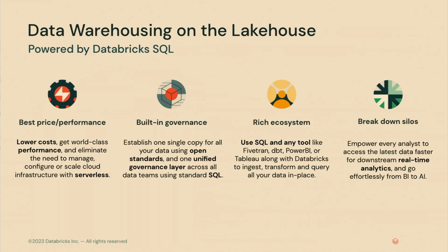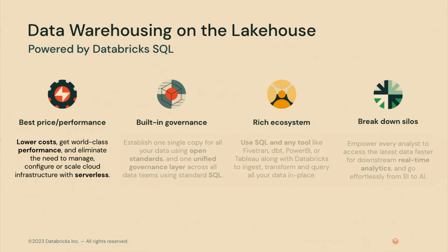Now, when it comes to the warehouse, you've got these 3 or 4 pillars that really matter, right? You want really good price performance. You want built-in governance. This comes through Unity Catalog. You want a rich ecosystem to connect to other tools, like perhaps Fivetran or dbt to get your data into the Lakehouse, or you might be connecting with Tableau or Power BI to do some analytics or BI. And lastly, you don't want to do this in silos. And so data warehousing on the Lakehouse kind of gives you all these 4 elements. Today, though, we're going to focus primarily on the price and performance aspect of the Lakehouse.